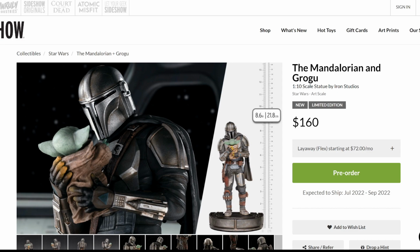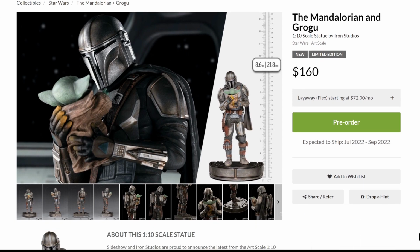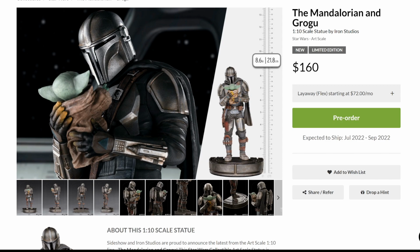And first, we are here at Sideshow because they are the official Star Wars distributor for Iron Studios products here in North America and the United States. And the Mandalorian and Grogu, the price for this one is $160, which I think is phenomenal. I think it's a good price for this. Some people would say it is expensive, but let's not forget that the Mandalorian is so popular right now, and definitely they can ask a premium and people are willing to pay for that. The release time for this is going to be between July and September of 2022.